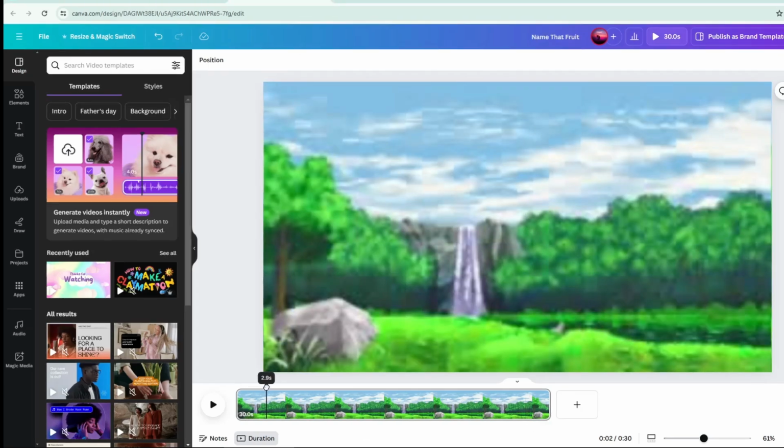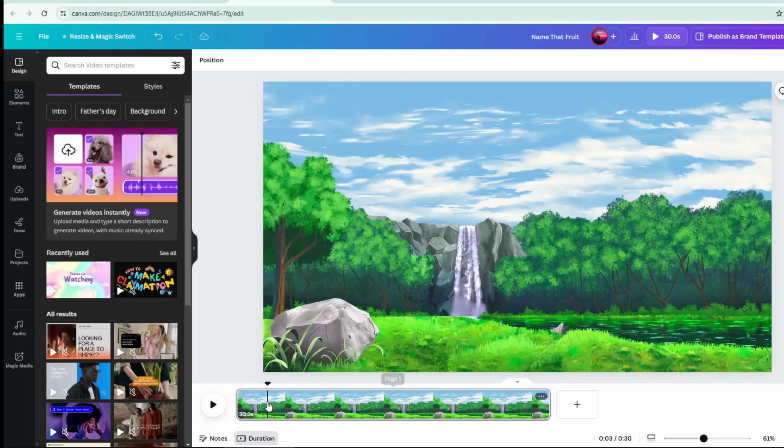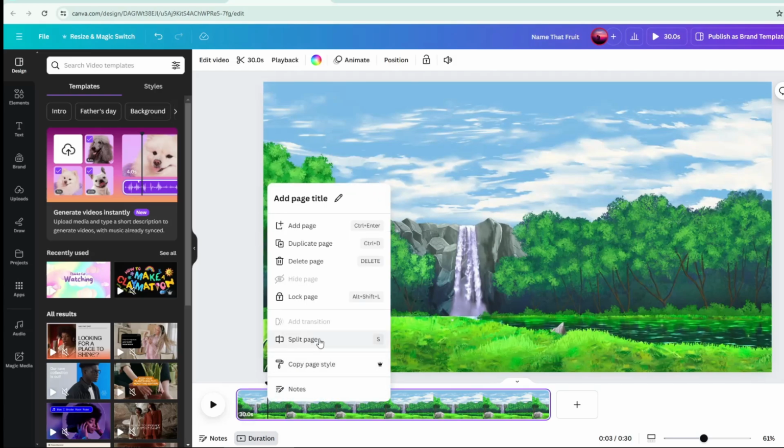Then cut 3 seconds of the video in the beginning. Position your cursor at the time you want to cut. Click on it, then right-click on it, then select Split Page.